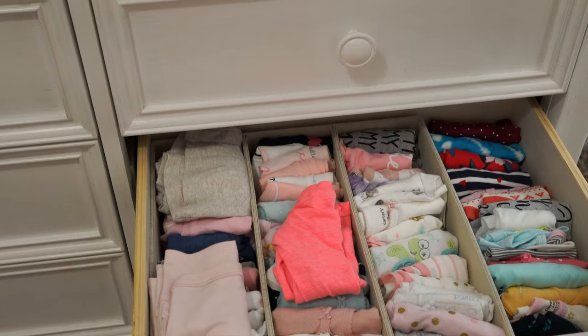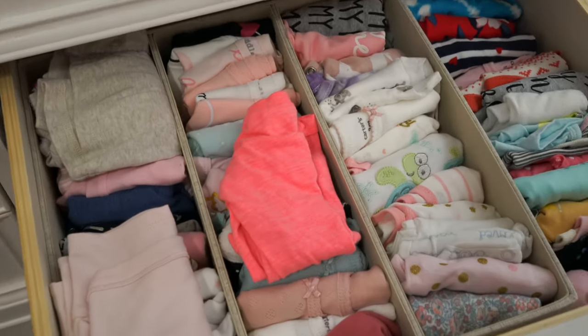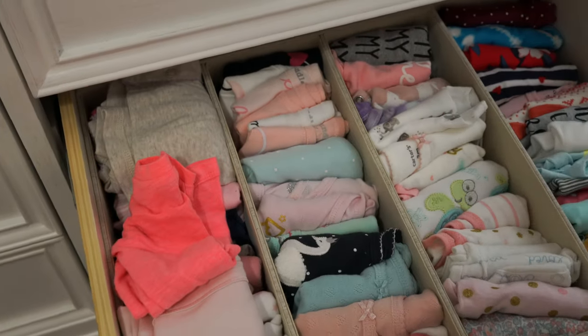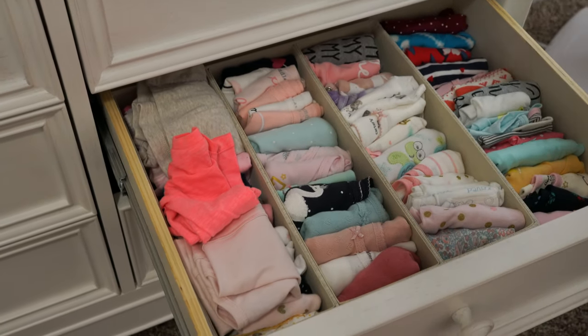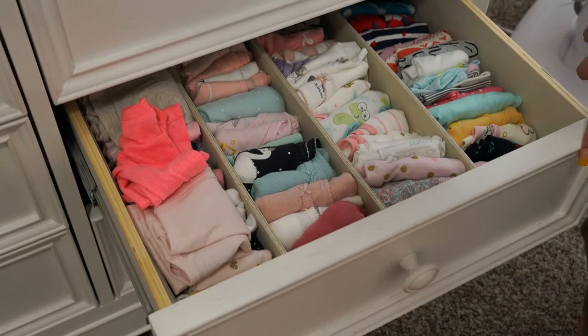This drawer is her shirts. So she has two drawers of shirts. I mean, just too many shirts, honestly. And like I said, the same newborn, 3 months, 6 months. And I'm hoping as she grows out, we'll scoop some of them out and put them in a bag and just save them, and it'll start to make more room.